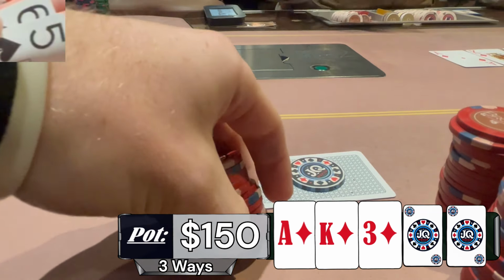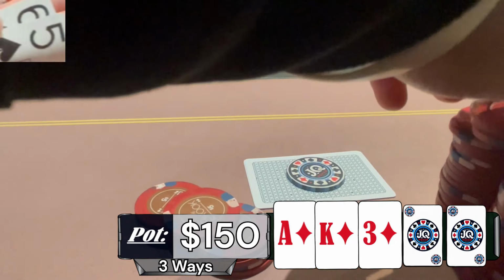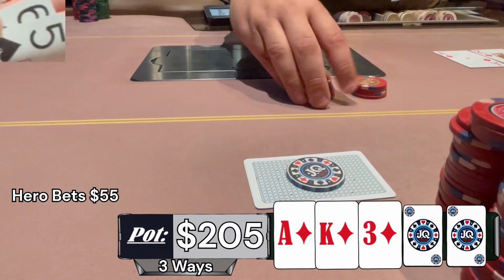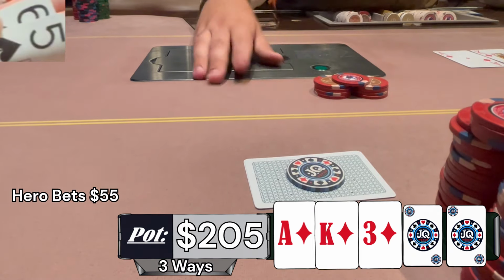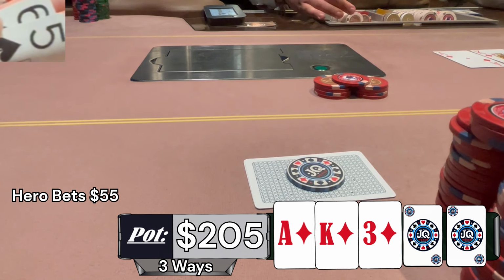which won't like seeing two overcards. And while the hijack player might have some flushes, I think once the big blind cold calls, he'll be continuing with a wider range than normal. So I decide to lead for $55 to target their air hands and their auto folds. I go for a 1/3 size here, because that's the size that I'll be betting on monochrome boards always.